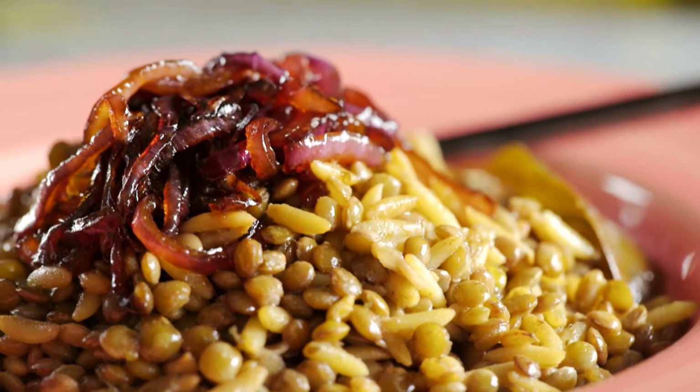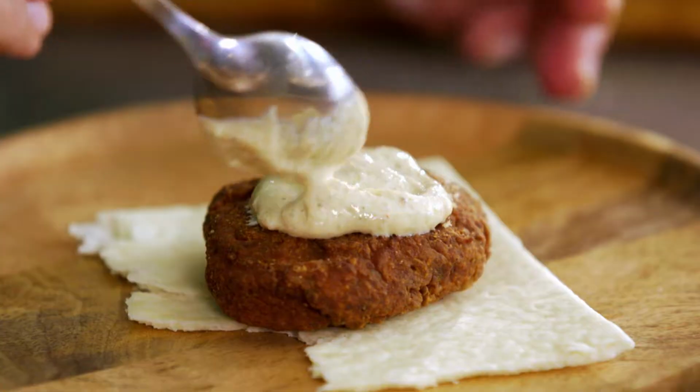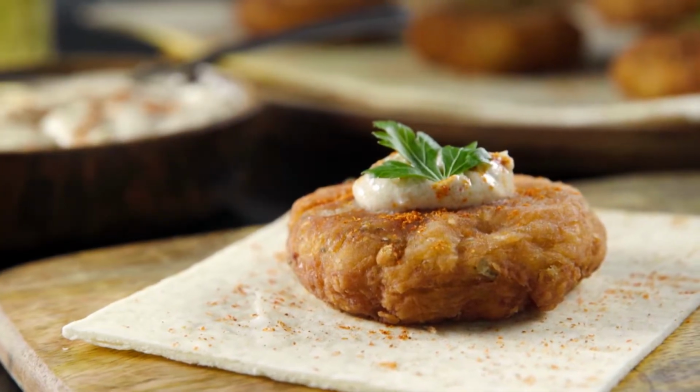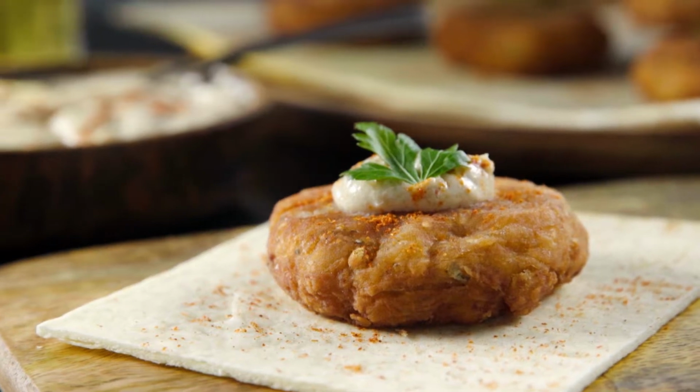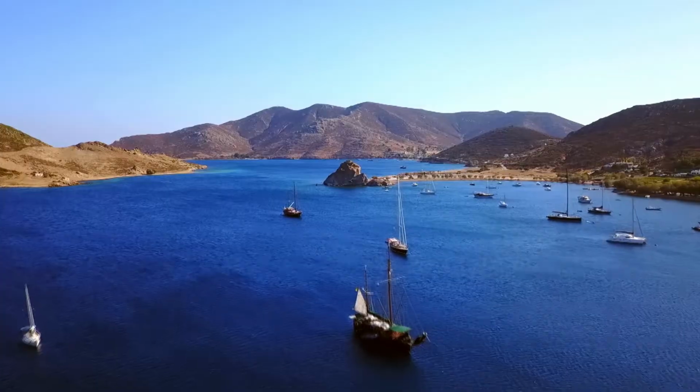They look gorgeous. Lentils cooked with orzo, topped with caramelized onions. The onions are so delicious, they're almost like candy over this. There's a lot of really great Eastern Mediterranean flavor in this dish. And chickpea fritters with a tahini and yogurt dip. Join me for a taste of the southeastern Aegean on My Greek Table.